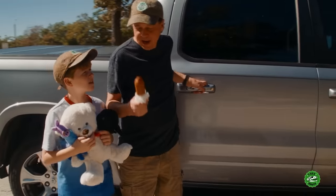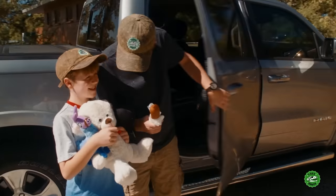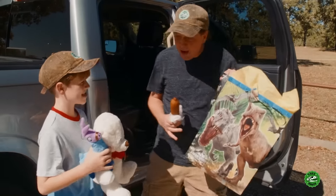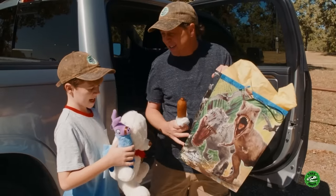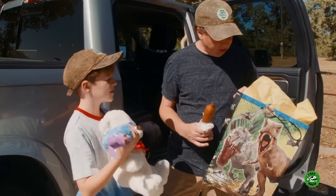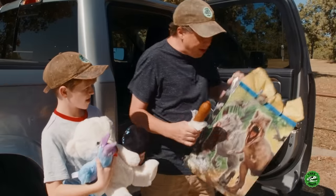Okay, Park Ranger OB. I got my corny dog. And you got your prizes you won there on the midway. Are you ready to trade up to see what's in this bag? Yeah, I kind of like these more, you know. You do? Okay. Well, you can hold on to them. That was all part of it.